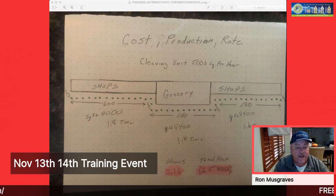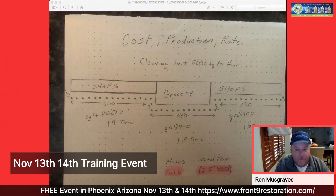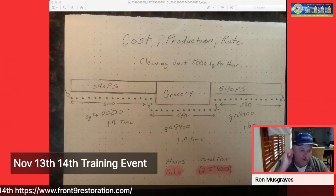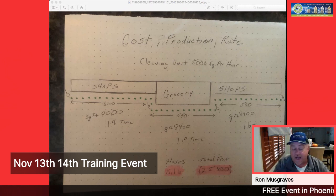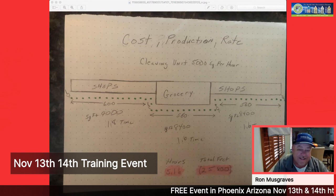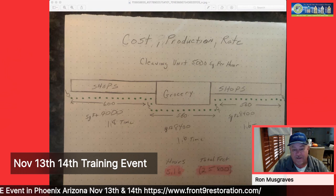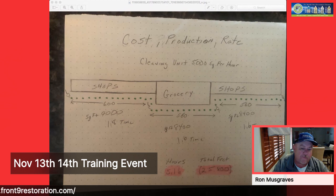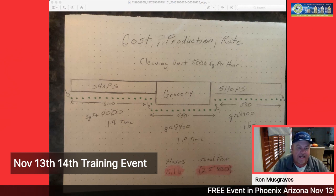This is a shopping center, okay? And don't make fun of it. Yes, I drew this out with a pencil on a little bit of drafting paper here. Wanted to give you guys an idea. I use a shopping center, but this could be a house, an apartment complex, community management, an office building. It really doesn't matter because it's all going to translate to this anyways.